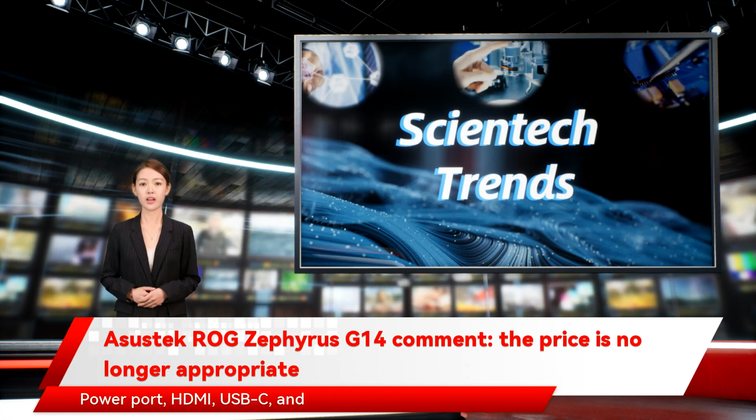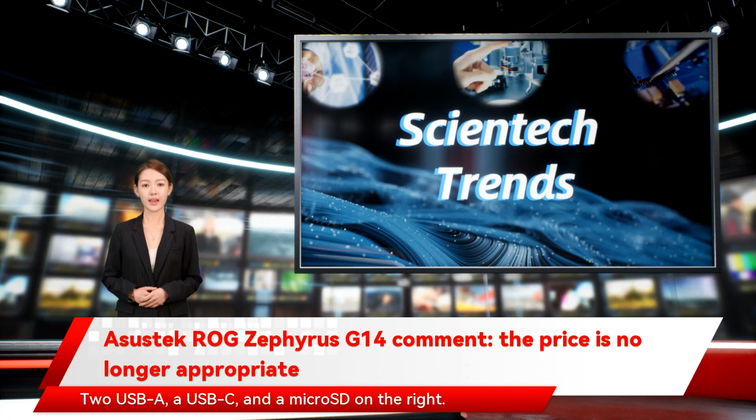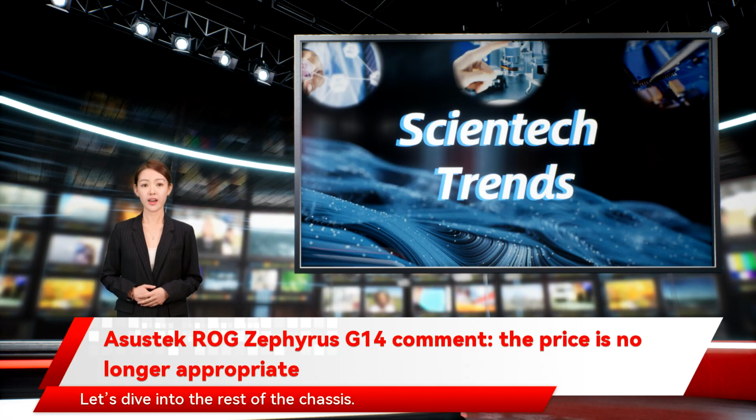Power port, HDMI, USB-C, and audio jack on the left. Two USB-A, a USB-C, and a micro SD on the right. Let's dive into the rest of the chassis.